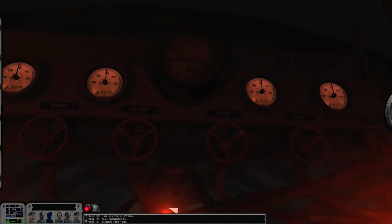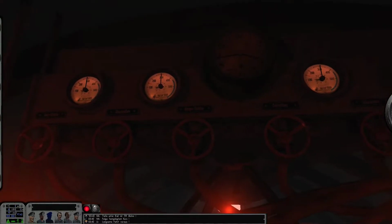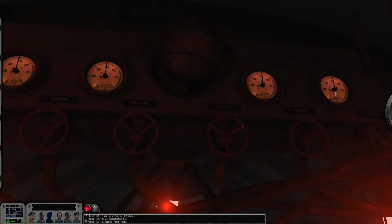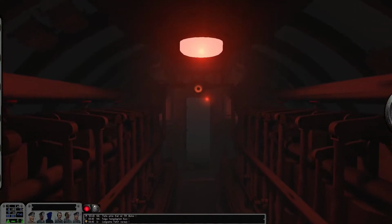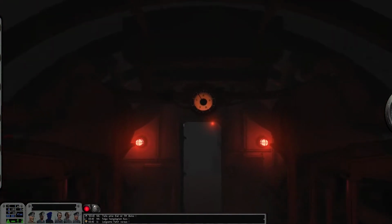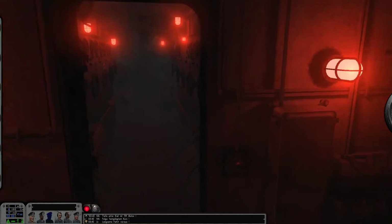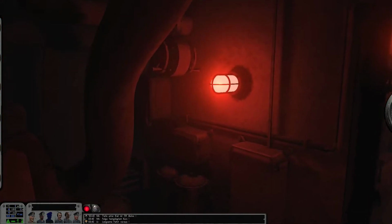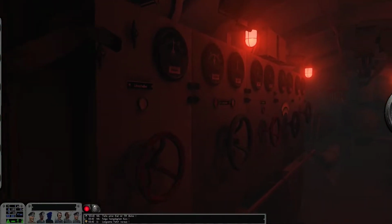Here we have the backup settings for the stern torpedo, so you could set the torpedo settings. If the TDC went black, you can do that here for the stern torpedo. Here we have another speed indicator, a little seat for the engine guy. Yeah, that's nicely modeled here. Holy shit, there's the engine compartment.